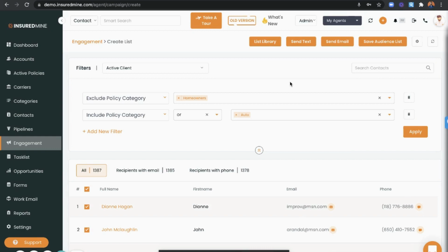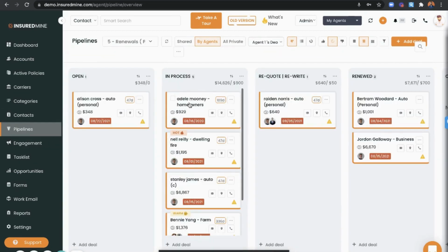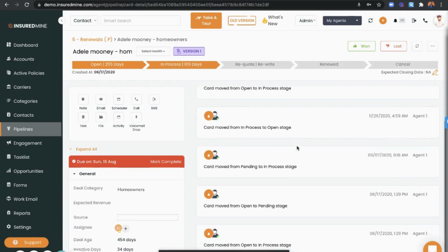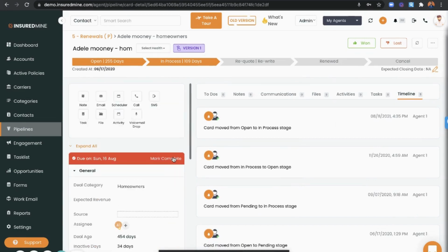What's amazing about InsuredMine is you can email, you can text, you can call, you can take notes, you can set tasks, and I can do that from a number of places, whether it's through the automation that I just went through or the individual deal card here, where I can see essentially every activity that's been done, and I can do my go-to-market from here.